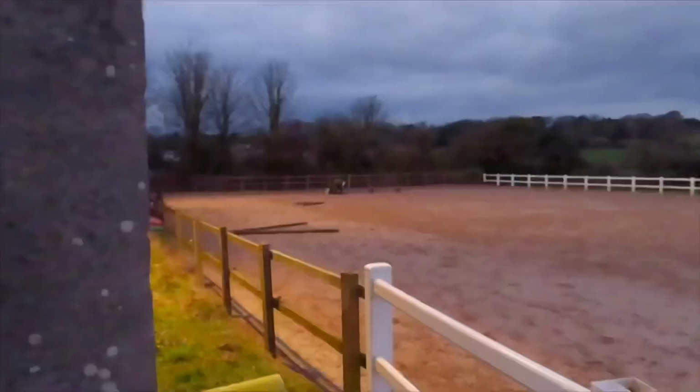Cross-country course building time. We're trying to make cross-country jumps out of our limited materials. So, unfortunately, after hours of setting up everything for the cross country, getting ready, setting up the course.